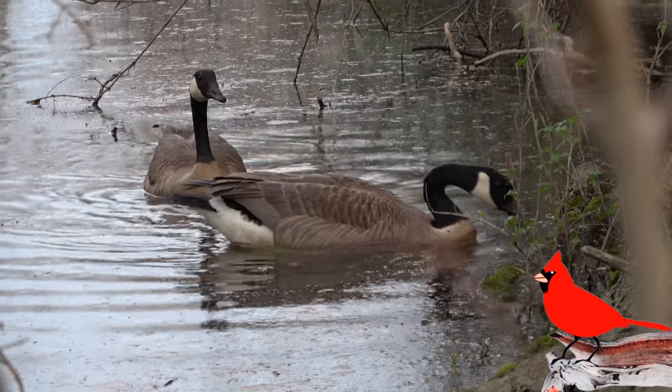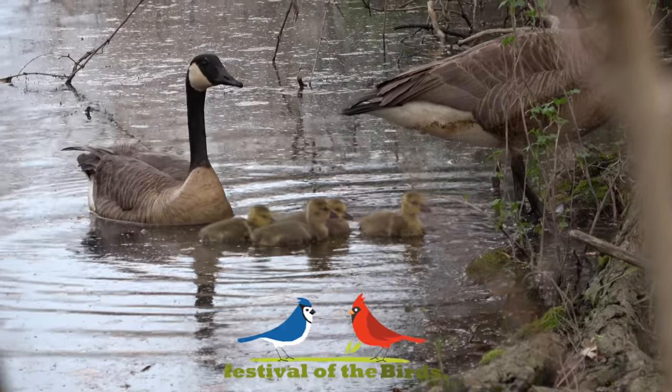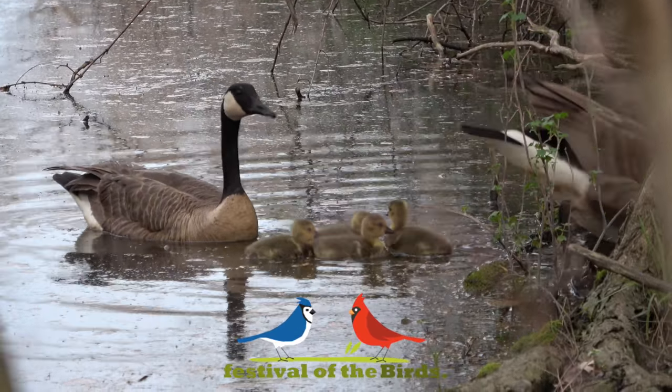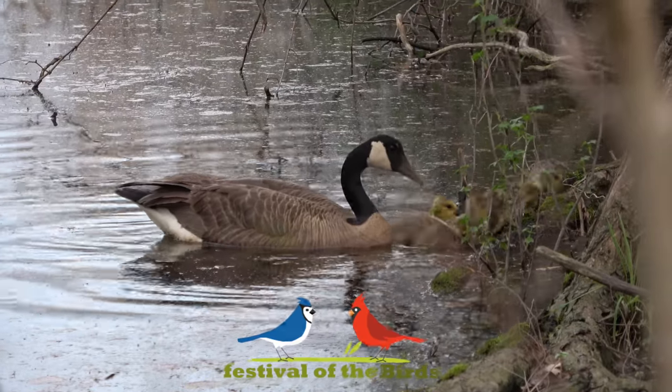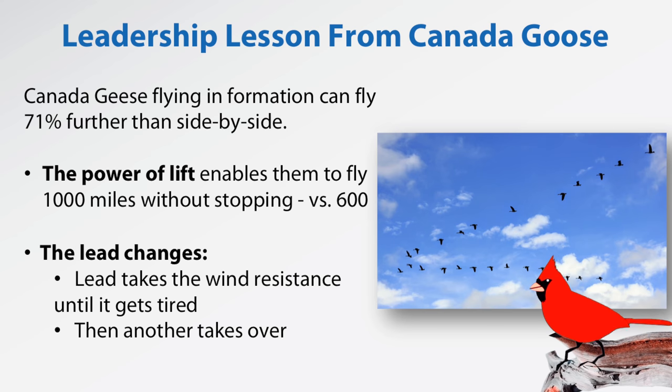In this formation, which is a V formation, this flock of Canada geese is able to fly 71% further than they're able to do flying alone or flying side by side. So these dumb creatures have figured out the principles of aerodynamics before the Wright brothers had any clue about it. It's the power of lift. Flying like this, they can fly 1,000 miles without stopping. Let's apply the 71%. Without that, it's only 600 miles.